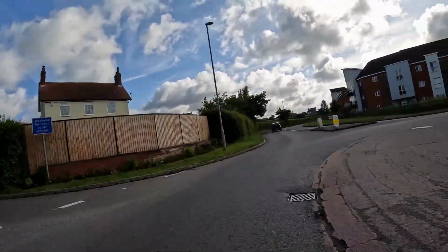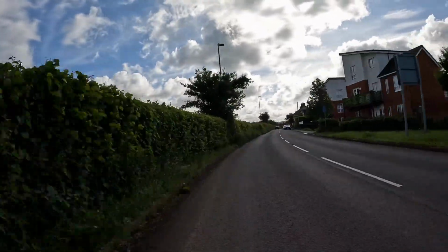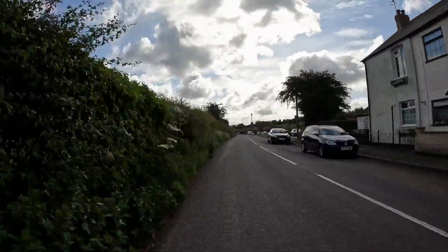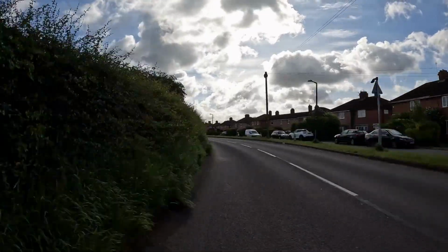Now this bit on Perryfields Road, it's probably not the nicest bit to cycle along. It does feel like it could be quite busy. I don't know, I don't live along here, I've not really been along this road before, but it's got the feel of a busier road.